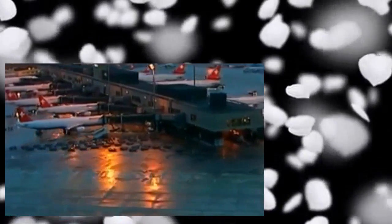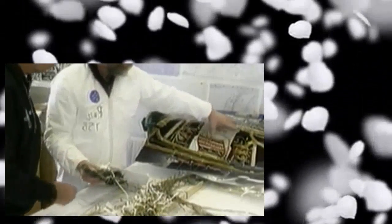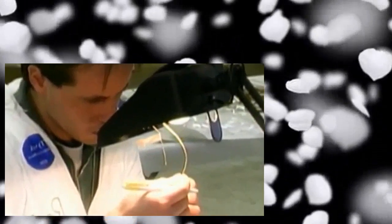When informed about the flaw in the wiring, Swissair immediately disabled the entertainment system on the rest of its fleet. But investigators discover that another piece of the jet had helped the fire spread with alarming speed.